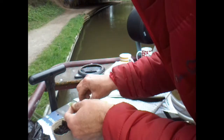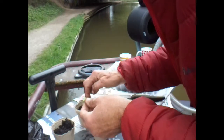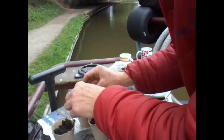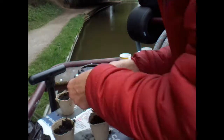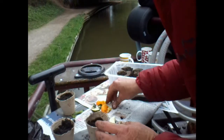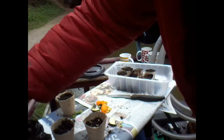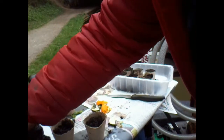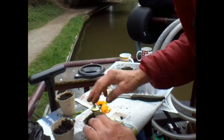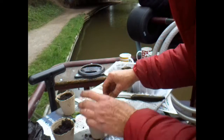Now, it's possible I won't get anything from them, but if nothing else, it's entertaining me to try. That's about it with the mangetout. And I'll put those there so I can label them later. Now, I've no reason to think that the peppers won't work. I was tempted this morning when I went down to Lidl to buy another bag of compost, but I was thinking I haven't got anything to plant, so it doesn't matter.